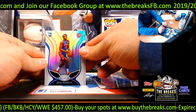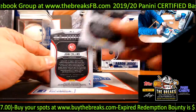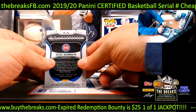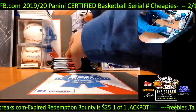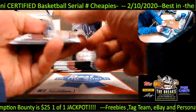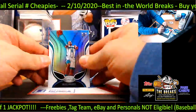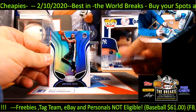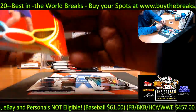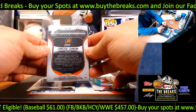Jeff Teague and Dumbuya. All right, Kevin Love to the 6. John Collins the 2. Jeff Teague the 6. And Dumbuya to the 4. Nice product, but it just doesn't have the oomph that Prism and Contenders has. Miles Bridges, Draymond Green. There's a red Cam Johnson rookie. Not numbered. That's going to go to the 0.